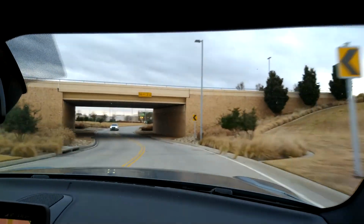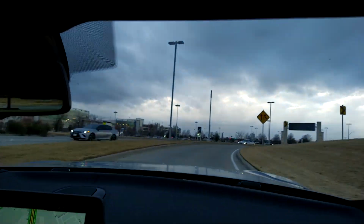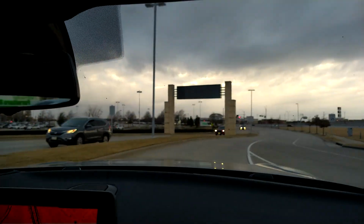Not manual mode yet. It just grips for days.